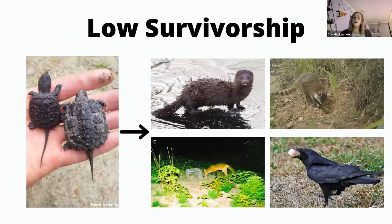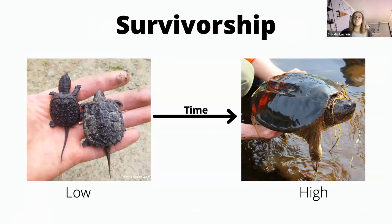When we take mortality of offspring into account, it can take decades of nesting for just one egg to survive and to replace the turtle that laid it. It's been estimated that it would take a snapping turtle around 59 years to replace itself in the population. Turtle eggs and hatchlings are extremely vulnerable, so nests are easily found and destroyed by predators such as foxes, raccoons, ravens, martins, minks. And the hatchlings that do survive incubation are vulnerable to both predators on land and in water. However, if a hatchling survives until maturity, they have a higher chance of survival.